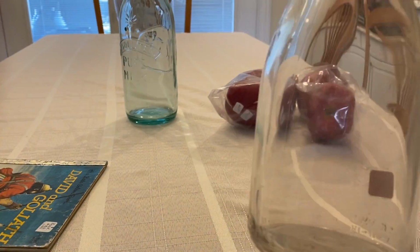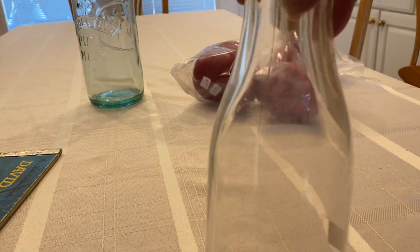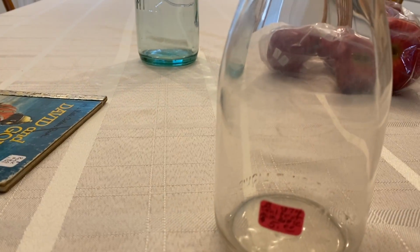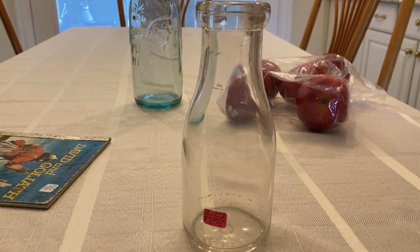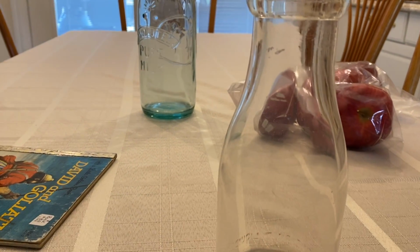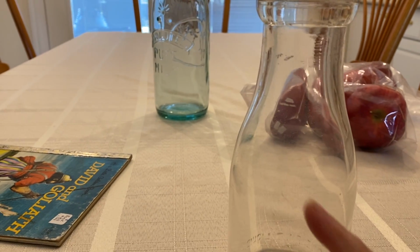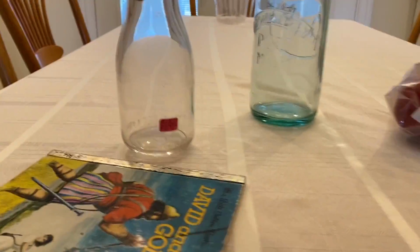Here's the first thing I found right here. This is a milk bottle. It's a 1 pint milk bottle, and we got that for $5. Most of those are a lot more than that, so I grabbed that. And what I'm going to do is on my Cricut, I'm going to write the words in red, milk, and put through here. I think that'll make it look good.